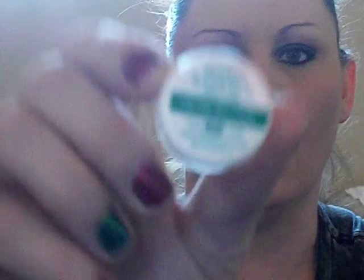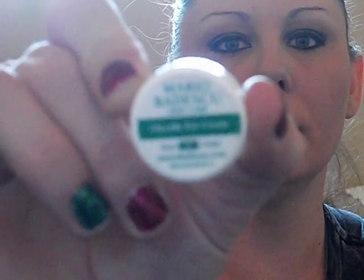And my favorite eye cream. Oh, my gosh. I got this as a sample, and I will be buying it as soon as I can. It's the Mario Badescu Glycolic Eye Cream. Love this. It's a little sample I got from Ulta.